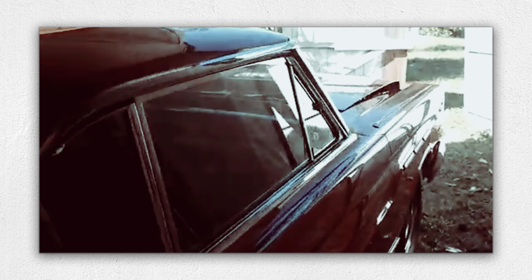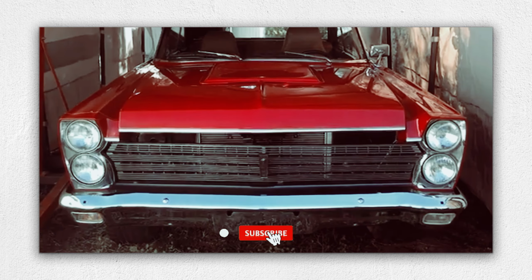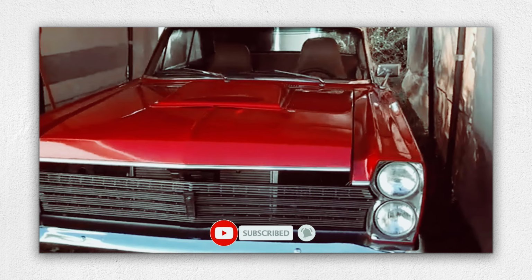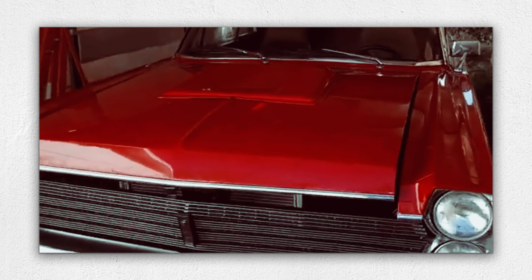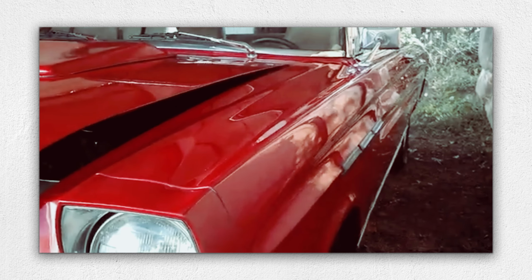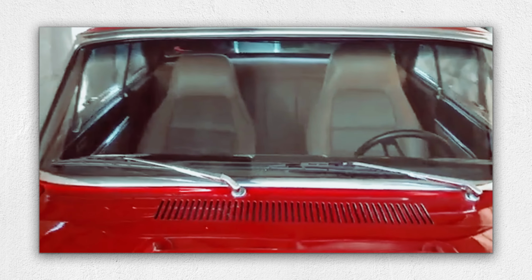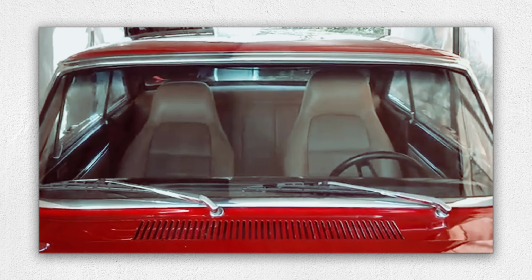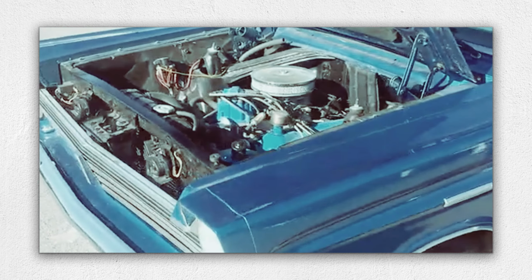The 1965 Comet's design was conservative, lacking the bold, aggressive styling that was becoming popular during the mid-1960s. At a time when cars like the Ford Mustang and Plymouth Barracuda were capturing the public's imagination with their sporty looks, the Comet's boxy, plain design felt dated and uninspired. The Comet tried to appeal to a broad audience, but in doing so, it didn't stand out in any particular category, making it forgettable in the eyes of many consumers.